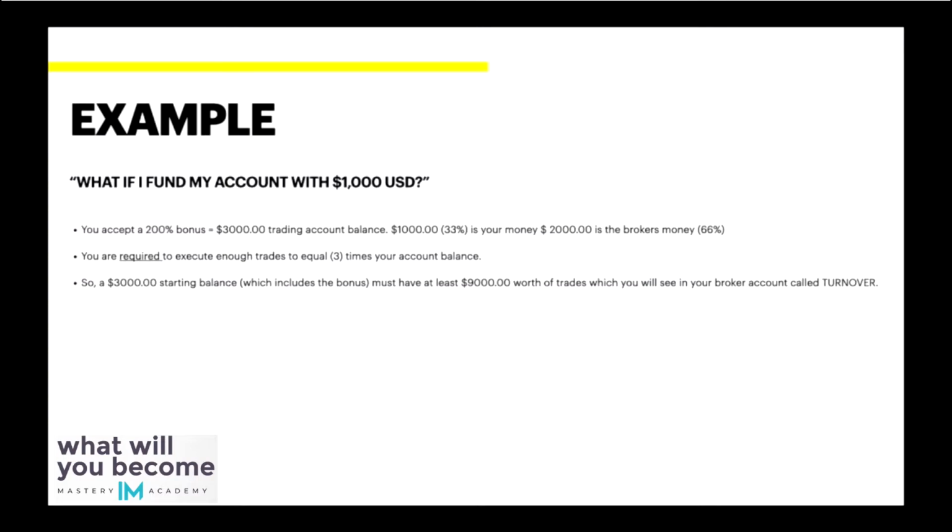Again, the point is not to do a withdrawal on day one. The point is to compound the account. Always be thinking about the penny doubled every day for 31 days. So let's say that you were able to grow your account to $15,000.